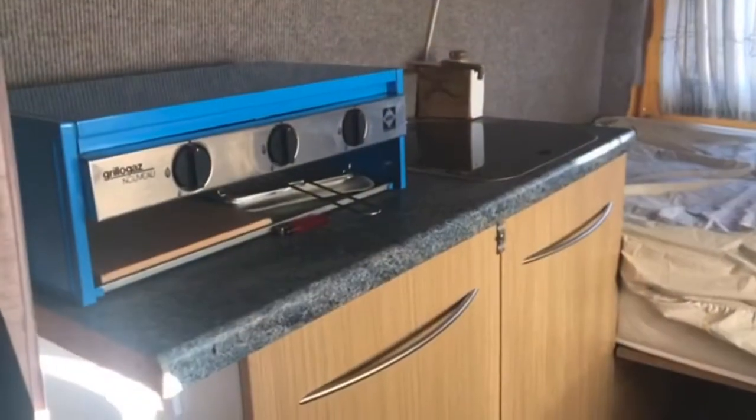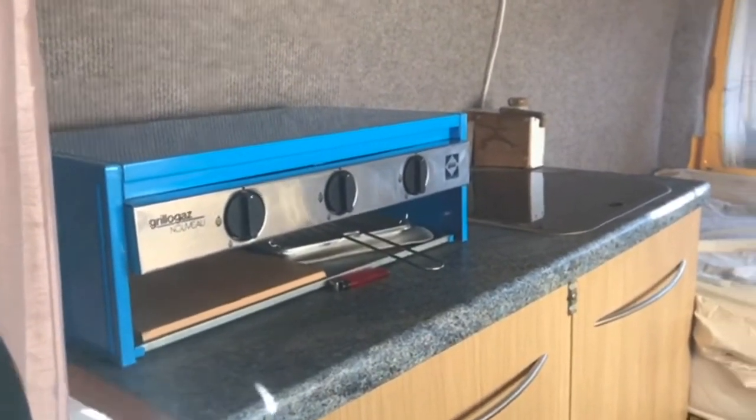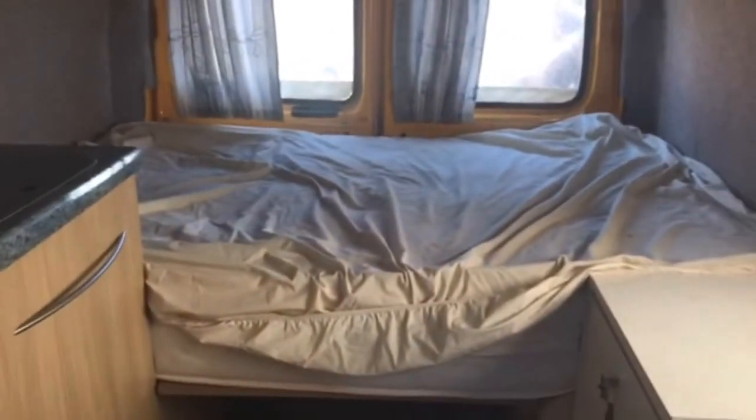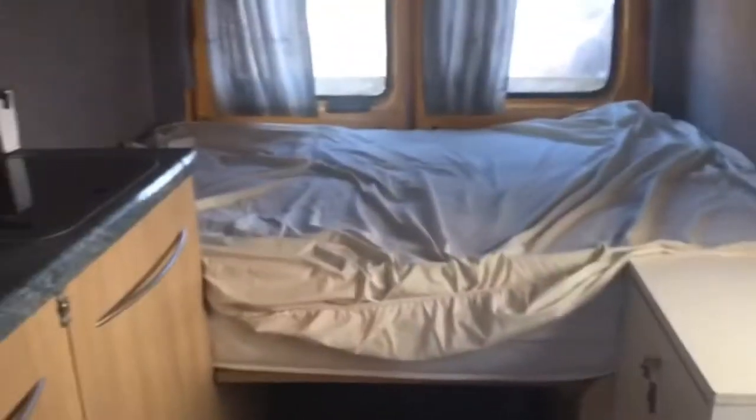So here's the interior. Nice little cooker there. There's a mattress under there which was made for the van specially. That carpet on the roof and stuff. Very, very basic. But we can work on that. We can make it nice.